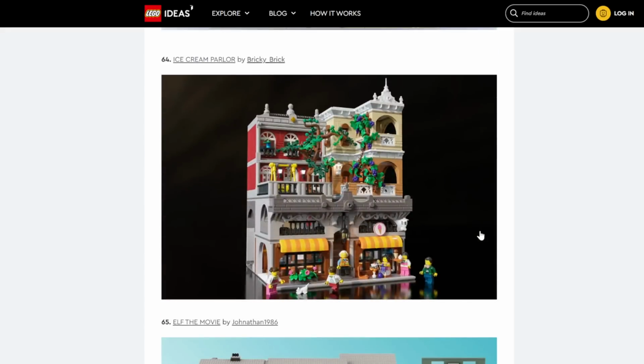Okay, Ice Cream Parlor, again, same problem. Modulars, they don't do. Love this idea, though, to death. I would love this, but they're not going to do it.